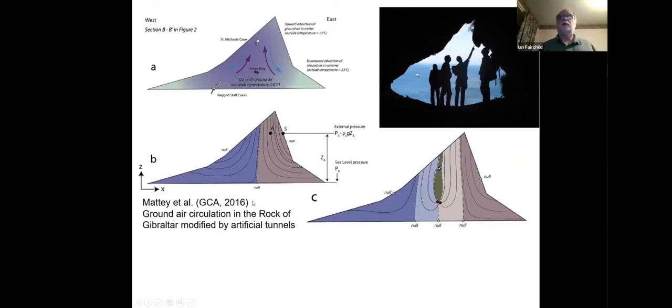So people are very interested in that site because over a long period of time, the rock has been uplifting, and the environments where stalagmites are growing are emerging from the sea over time. So it's a very dynamic place if one looks at it on a long time scale.